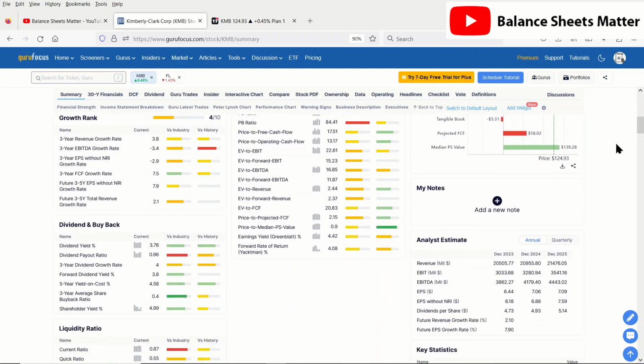And this is a nice dividend stock. A lot of dividend investors like it. It does pay a 3.78% dividend yield with a dividend payout ratio right now of 0.96. But because our forward PE is lower, the dividend payout ratio in the future will be lower as well.